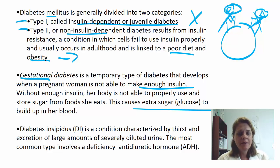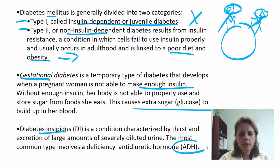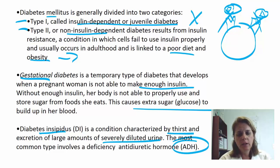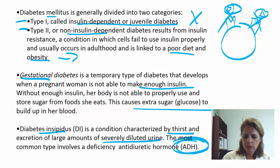And then the other one is diabetes insipidus, and we talked about this earlier. It has nothing to do with sugar, has nothing to do with insulin. This has to do with a deficiency in antidiuretic hormone. So this is not sweet. In the old taste test, it was bitter, not sweet, so it was insipid. So this is a diabetes where you're thirsty and you have a lot of severely diluted urine, but no sugar involved. That's diabetes insipidus, which is due to ADH.